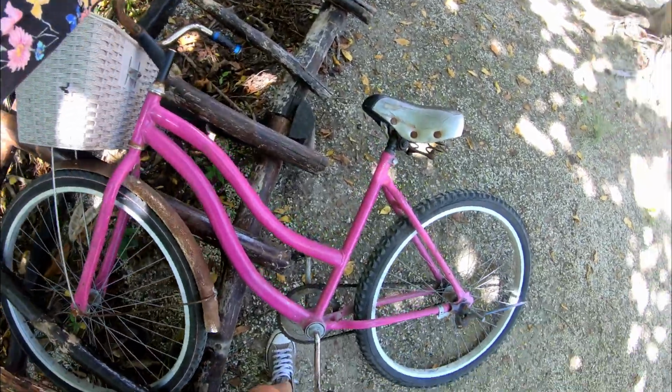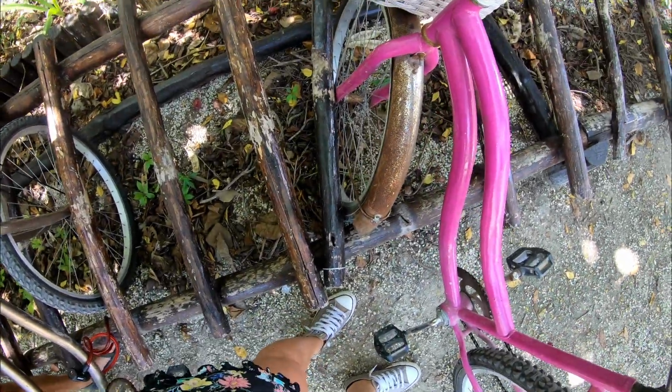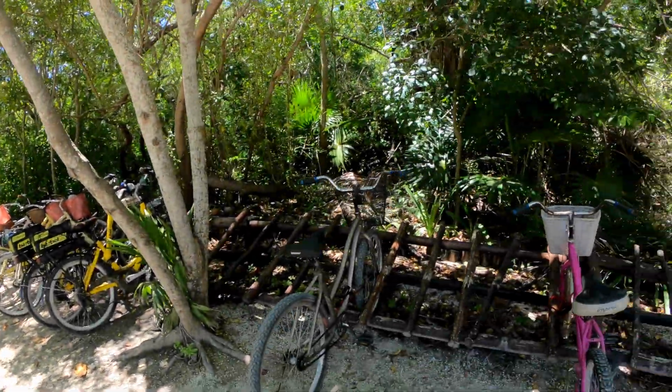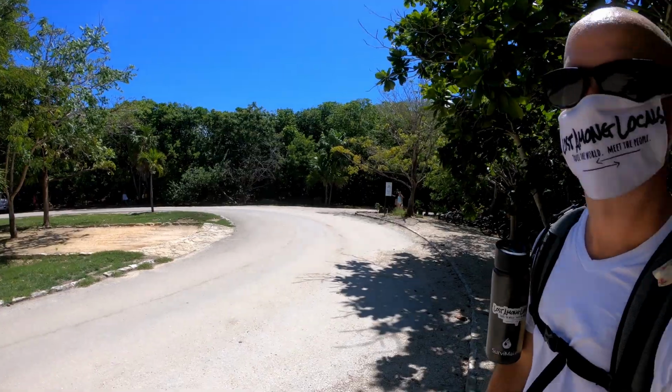I was trying to park Myrtle, and the one peg that I picked to put her in is broken. Okay, Myrtle and Gertrude are safe and secure. Let's go see some ruins.